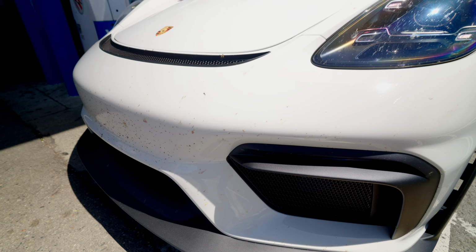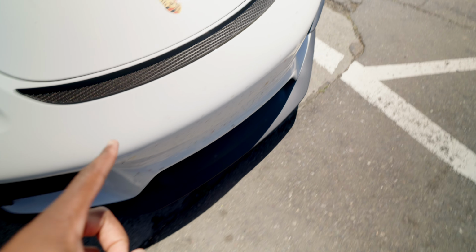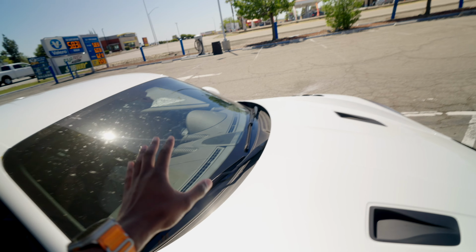All right, first pit stop in the GT4 RS. I think we cleared about 180 miles, and we've got about 170 left to go. So needless to say, we need a little bit of fuel, but I'm just under a half tank, which is pretty good. And as you can see, I've been getting absolutely annihilated. There's literally hundreds of little dead bugs all over the car. And of course, you can see it right here on the windshield. I've just been getting blasted by bugs the whole way, but this is to be expected.